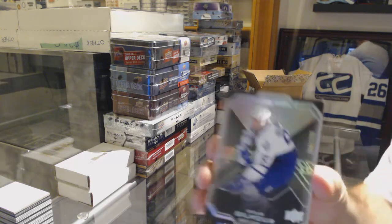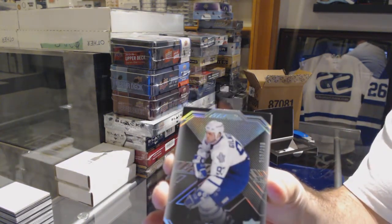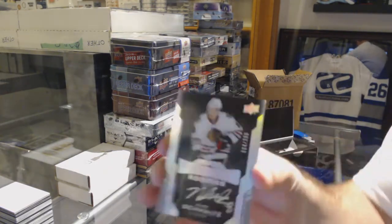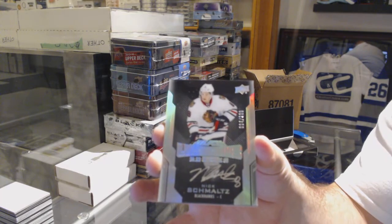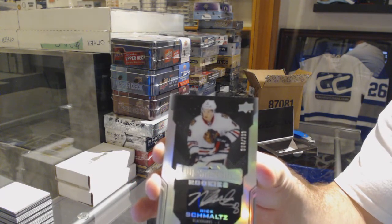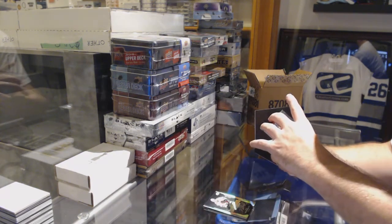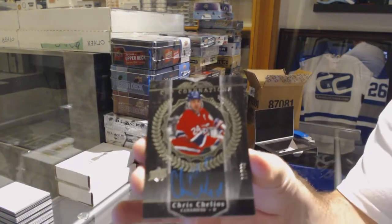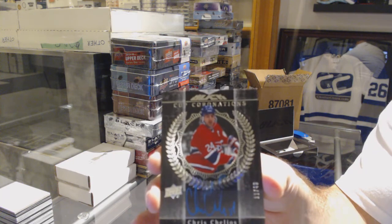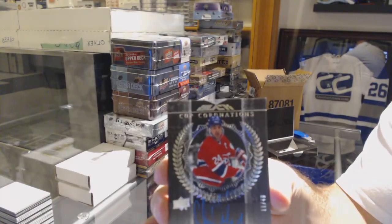For the Maple Leafs, $2.99, Dougie Gilmore. For the Chicago Blackhawks, $2.99, Nick Schmaltz. For the Habs, number to 49, Cup Coronations Auto, Chris Chelios.